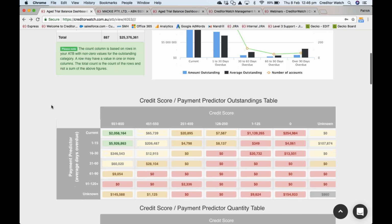So in this first graph here, what we have is the credit score, and it's out of 850, which is the best, and 0 being the worst. And our other score, which is our payment predictor, which is purely a payment score. Now, this payment predictor derives information from two sources, and I mentioned them earlier. Firstly, it's large corporate aged trial balance information. So large businesses submit this on a monthly basis and contribute the information to our bureau.